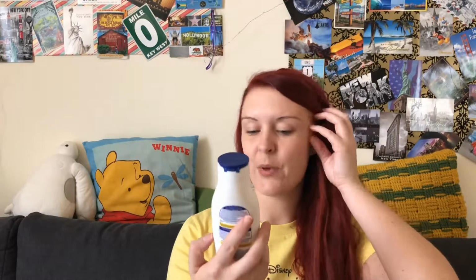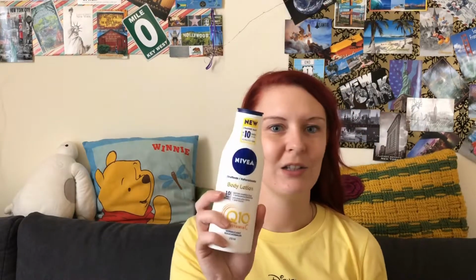The first big thing I see is a Nivea body lotion with Q10 and vitamin C. And I really like Nivea. In the last few weeks I've tested out a few of their products and I've been really falling in love with it. So I'm excited to use this. And then we got one of my favorite face masks by Neutrogena, and it's the Hydra Boost for intense hydration. Now those sheet masks are really good. I like them a lot.